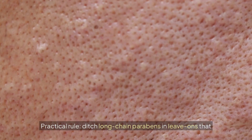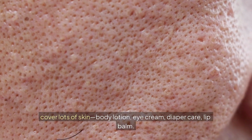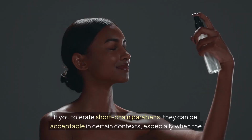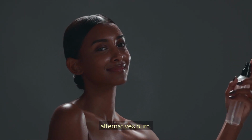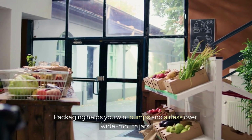rinse-off cleanser. Practical rule: ditch long-chain parabens in leave-ons that cover lots of skin: body lotion, eye cream, diaper care, lip balm. If you tolerate short-chain parabens, they can be acceptable in certain contexts, especially when the alternatives burn. Packaging helps you win, pumps and airless over wide-mouth jars.